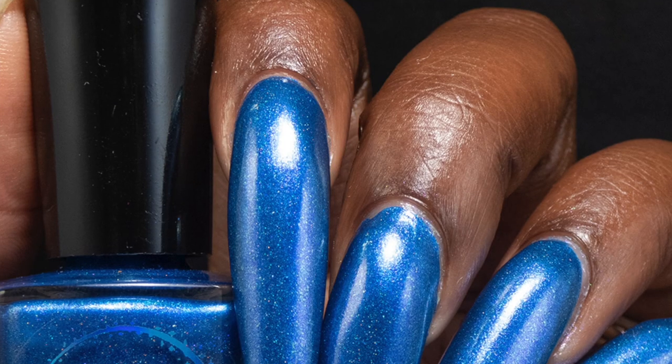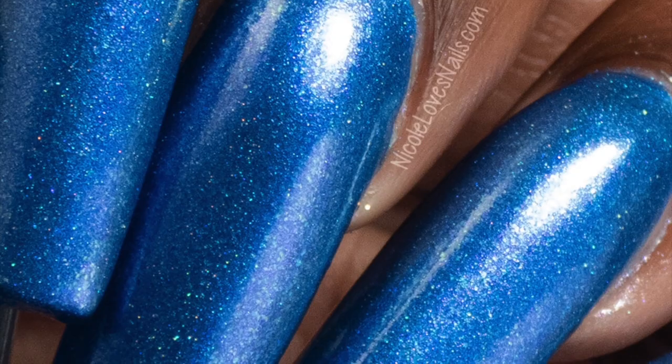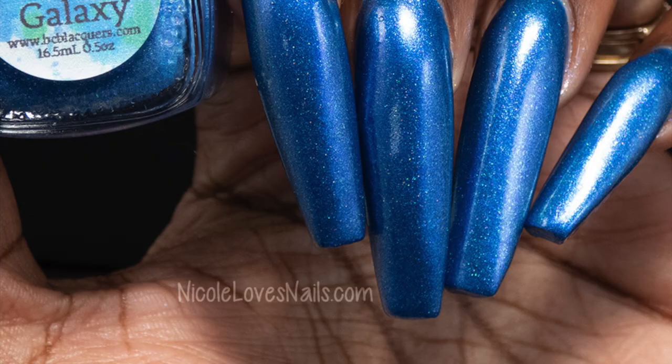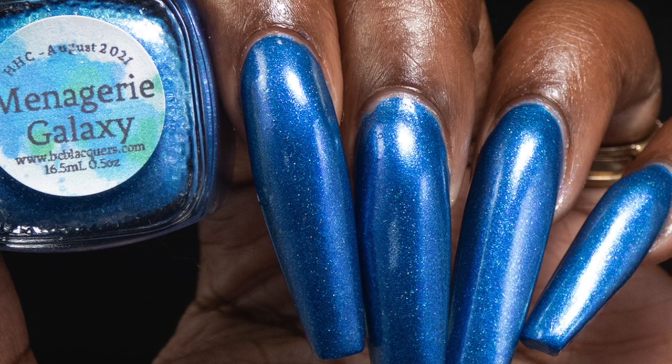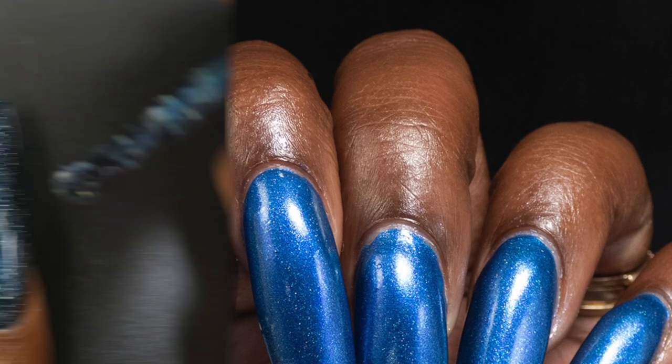Since this is so opaque, I would highly, highly, highly recommend wearing base coat, potentially doubling up on base coat if you have natural nails that are prone to staining. I did not experience any staining, but just something to keep in mind. Nothing in here will dry down textured or be difficult to remove.